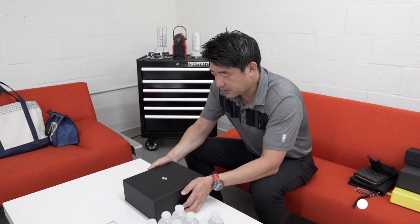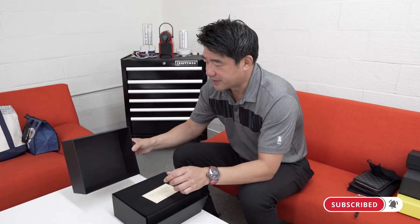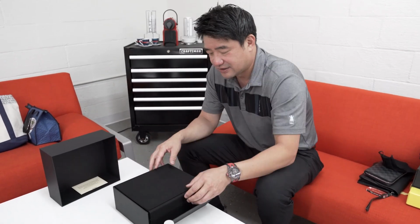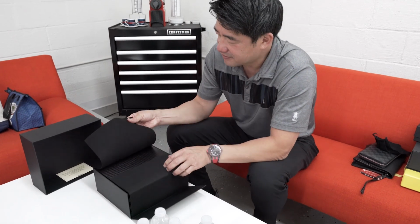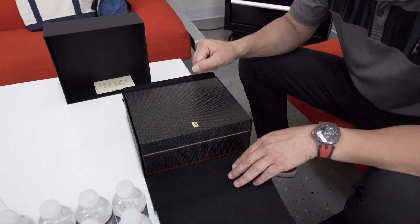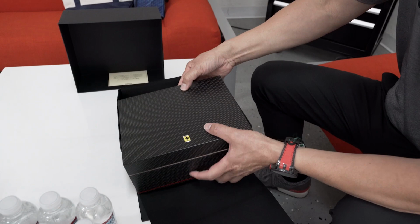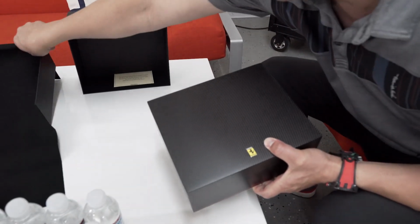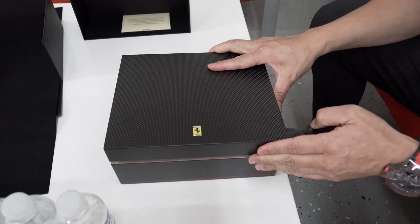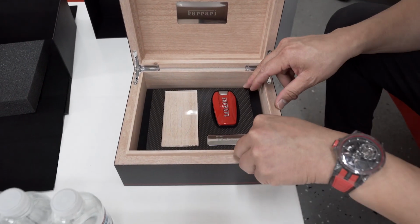Let's go ahead and open up this key box. Ferrari, they keep such great packaging. All right, nice felt material to keep this carbon fiber key box in place. Take it out. Okay, it looks like this is a Ferrari humidor, actually. Okay, so yeah, this is cool.